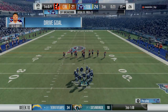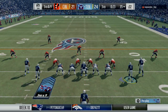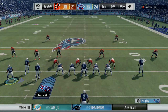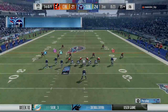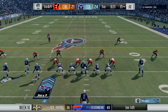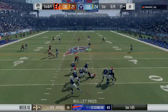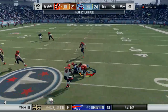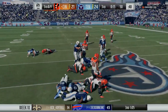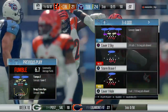The Titans on third down, just 1 for 3 thus far. This is 3rd and 9. And he'll send the tight end in motion left. On third down, Mariota. The open man is Smith. And the ball is knocked out, and the Bengals grab it. And his guys will set up shop at midfield at the 50-yard line.